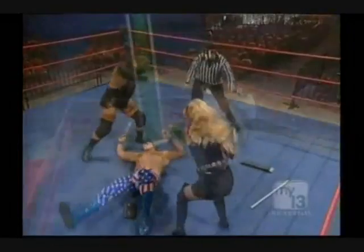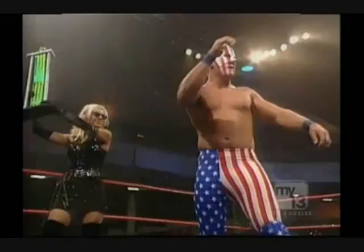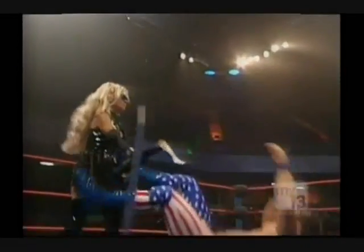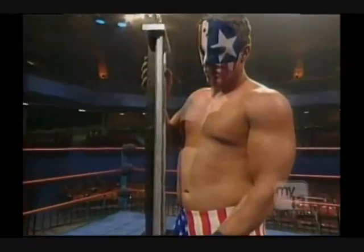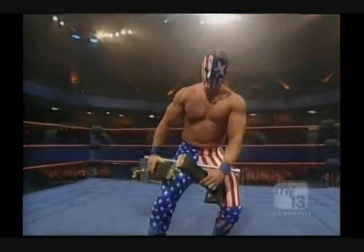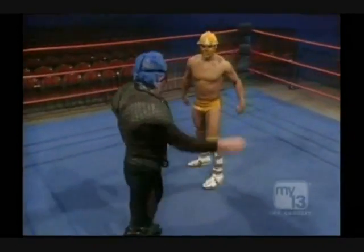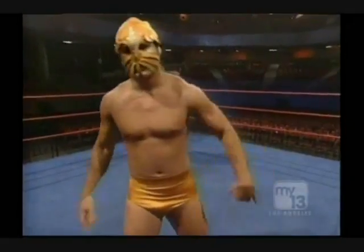But taking a solid metal trophy to the skull night after night is a risk even these macho men aren't willing to take. Here's the secret. A prop trophy that's cut in half, then glued back together, is guaranteed to break on cue. Each and every time. One of the oldest tricks in the book is the salt in the eyes routine, where a wrestler throws a handful of salt into the face of his opponent.